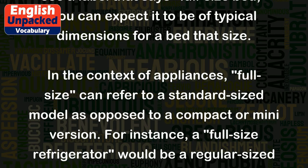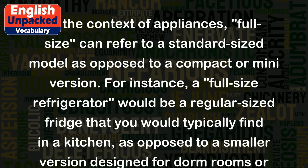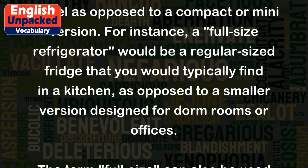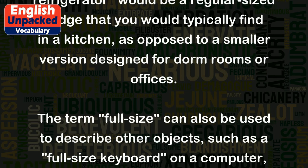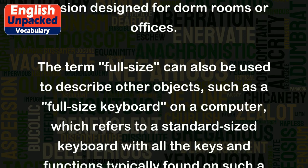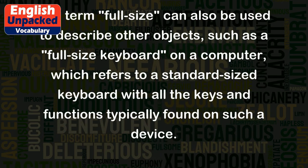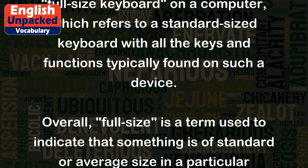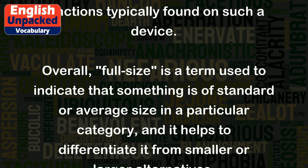In the context of appliances, full-size can refer to a standard-sized model as opposed to a compact or mini version. For instance, a full-size refrigerator would be a regular-sized fridge that you would typically find in a kitchen, as opposed to a smaller version designed for dorm rooms or offices. The term full-size can also be used to describe other objects, such as a full-size keyboard on a computer, which refers to a standard-sized keyboard with all the keys and functions typically found on such a device.